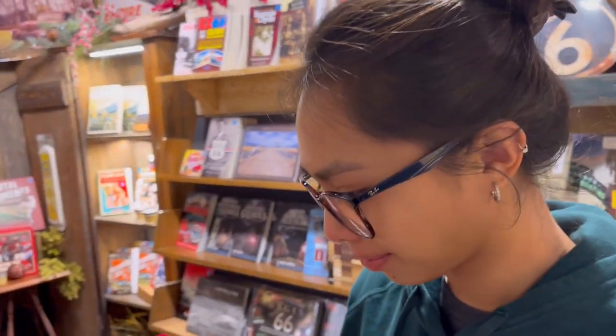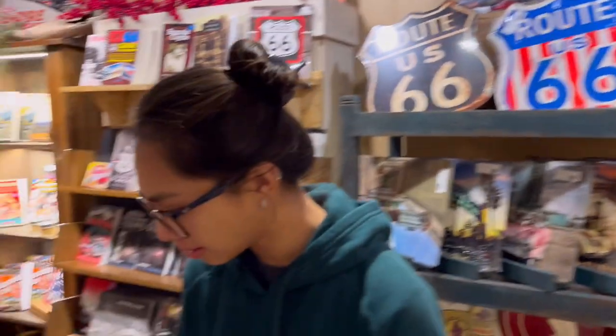What do you think about the museum? Very interesting. Carmen and Jojo. And we got a little gift shop next to the museum too. We're walking around a little bit. What do you think of the gift shop? I like it. It's really cute. Is it interesting? Very nifty. Look at this.